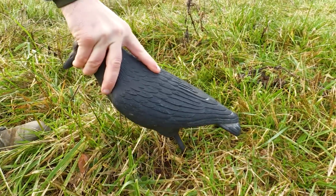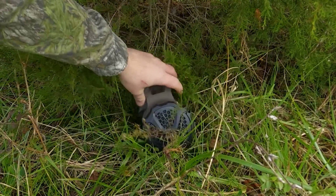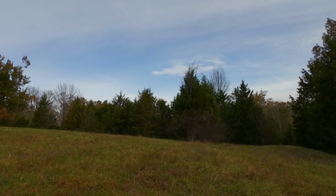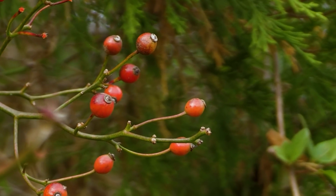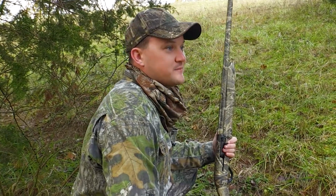I've set up these crow decoys out here in a feeding pattern and set this collar up here in this cedar tree, and see what happens. Well, nothing came into the spot the first set of the day, but we've got plenty more to go and I feel confident we can get some more birds in.